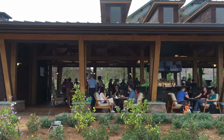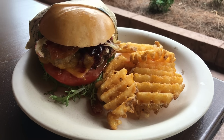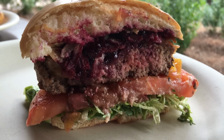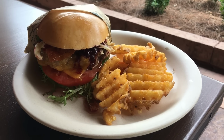Burger number 2, the Bison Burger from Geyser Point Bar and Grill at Wilderness Lodge. Now, this is a surprising one because usually bison is a less fatty meat and it doesn't have as much flavor as regular beef, but it's actually really, really good, and there's a lot of flavor in the rest of the burger too. This comes topped with bacon, sweet crispy onion straws, marionberry sauce, lettuce, tomato, and garlic aioli. It's also served with a side of crispy, lightly battered waffle fries.